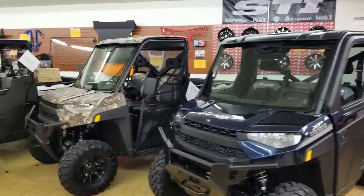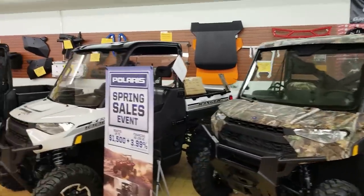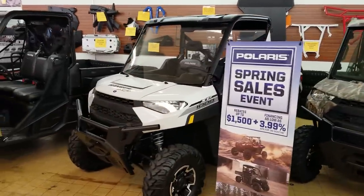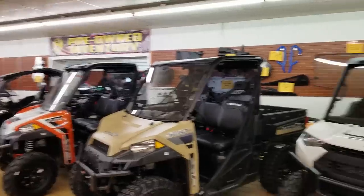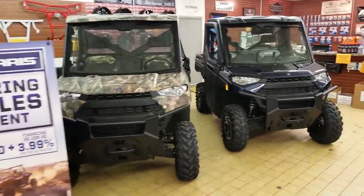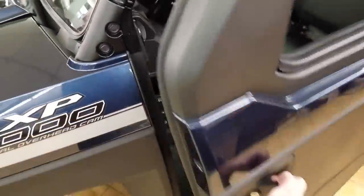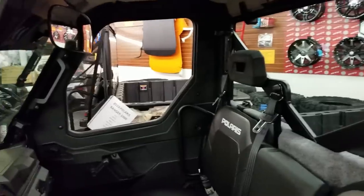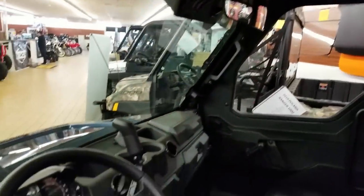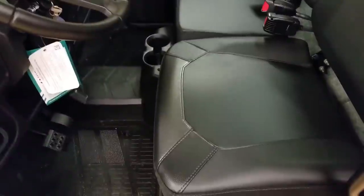Okay, so this blue one there, that's a North Star edition with heat and air conditioning. This camo one is the other one that I'm looking at. I'm looking at two different price ranges, either the camo one that doesn't have all the bells and whistles, or this North Star one that does have the heat and air conditioning. And I'm going to tell you, when you think about it, we're down in the heat and the humidity and the cold and the rain. This could really come in handy to allow you to be in the outdoors and be a lot more comfortable.